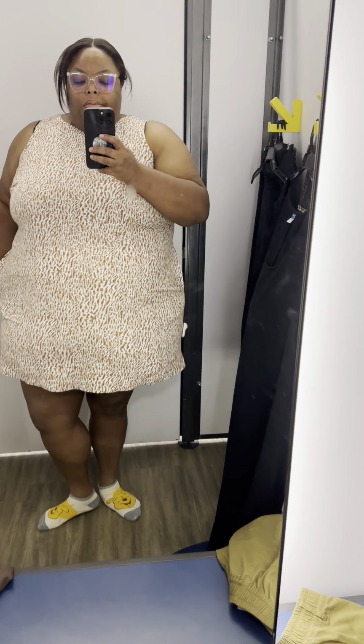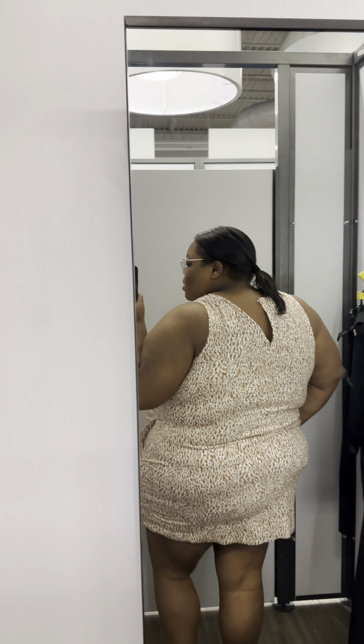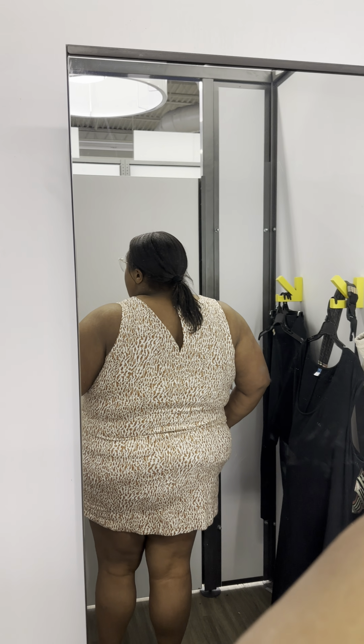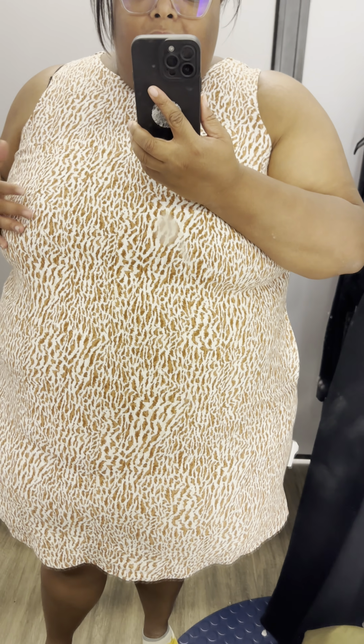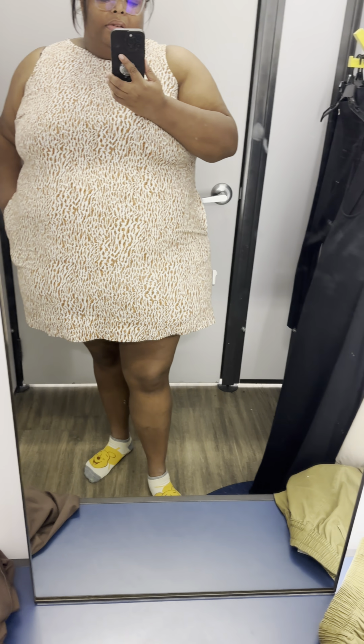Here, I did like this dress, and I like the color on me. I like the cut, but it could have been bigger. But this was the only 3X they had in stock. The back didn't look too flattering either. I just hadn't smoothed it out. And I don't have on the proper undergarments either at the same time. But I did like the pattern on this.